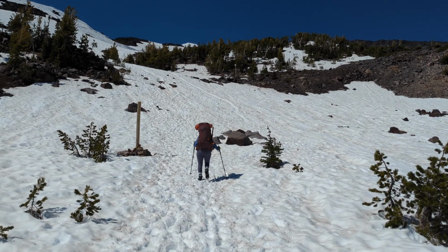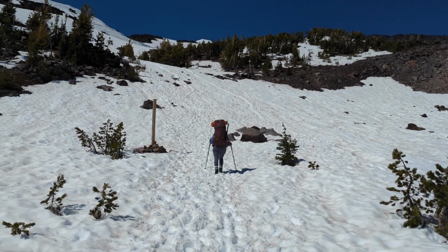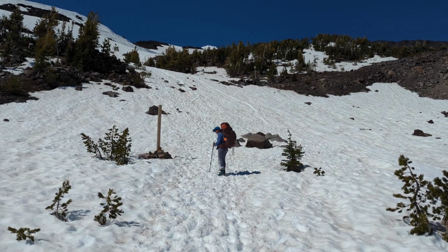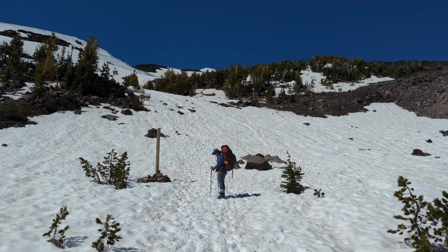Here's Genie going by another cairn. You can see the tracks going up. Then you can see the lip of the Crescent Glacier up there. And then above that, some tracks on the snow. And above that, the summit of Mount Adams off in the distance.